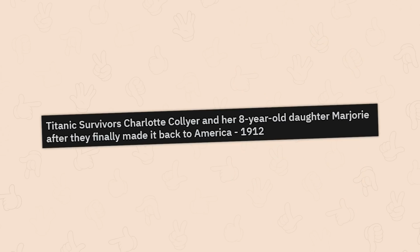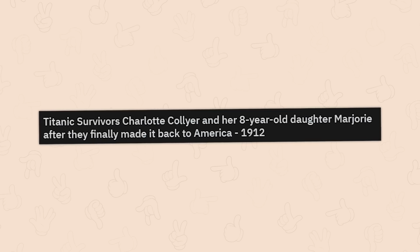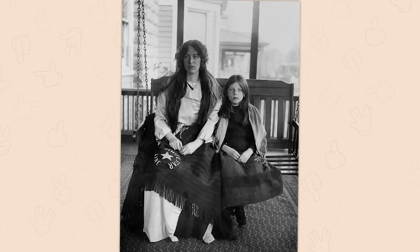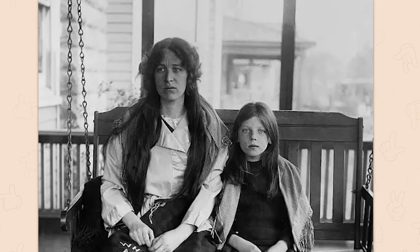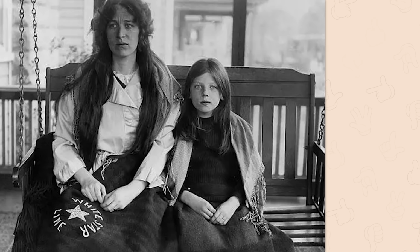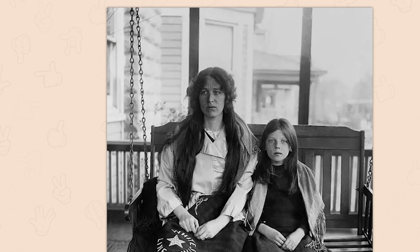I don't. Titanic survivors Charlotte Collier and her 8-year-old daughter Marjorie after they finally made it back to America in 1912. Oh yeah, f***ing A, dude. Wow. I mean, the daughter looks okay, but mom has definitely suffered some intense PTSD. Daughter has too, don't get me wrong. Mom has that 1,000-yard stare, holy crap.